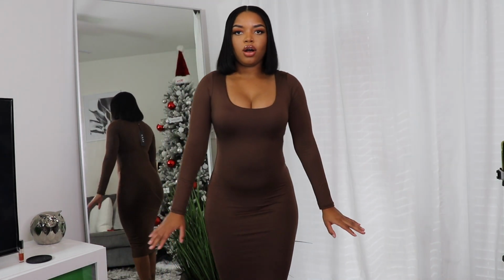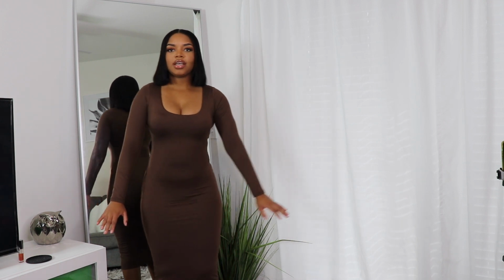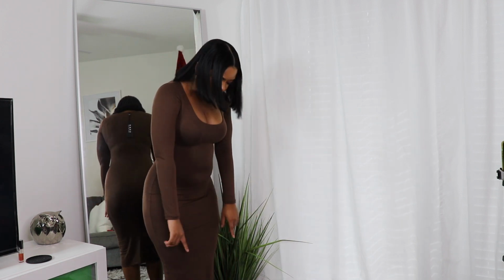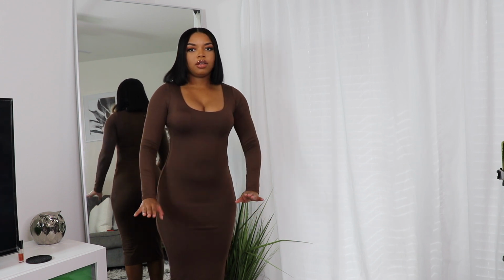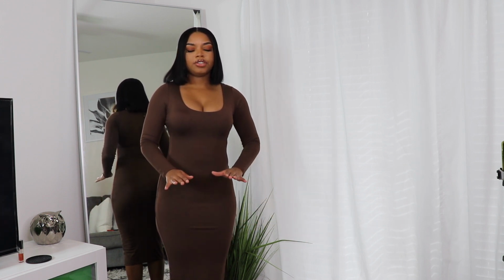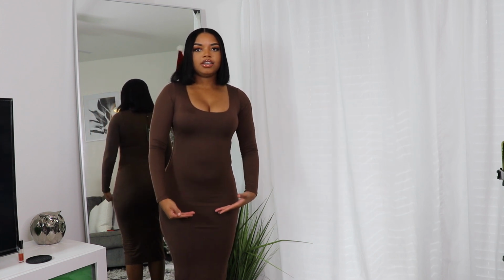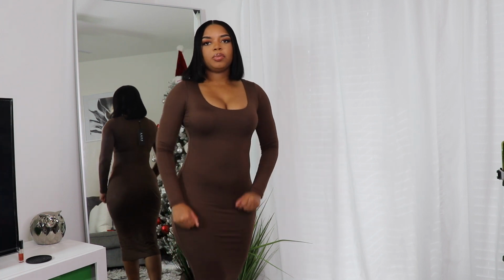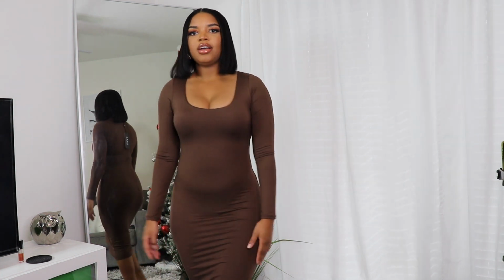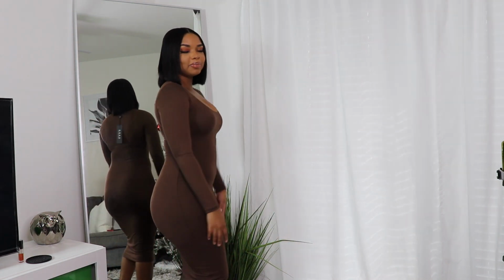And it's like all the way down. I don't know if you guys can see, but it's all the way below my knees right now. All the way below my knees, and I love that for dresses. I don't like dresses that are above my knees or on my hips. I don't want to have to be pulling down a dress every time. So this is definitely the vibe I was going for.